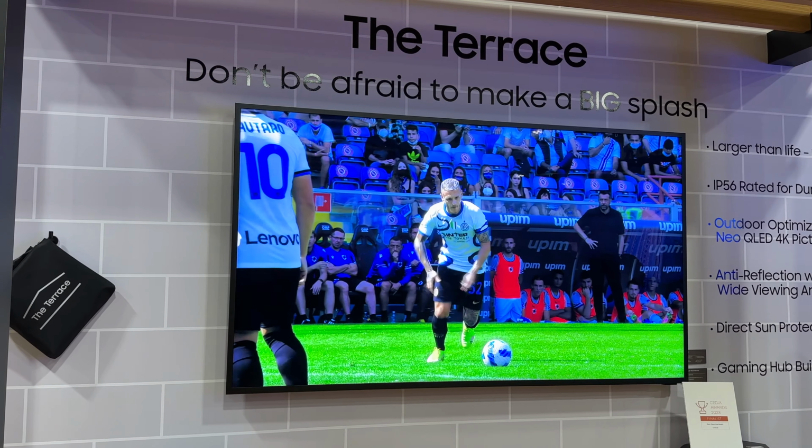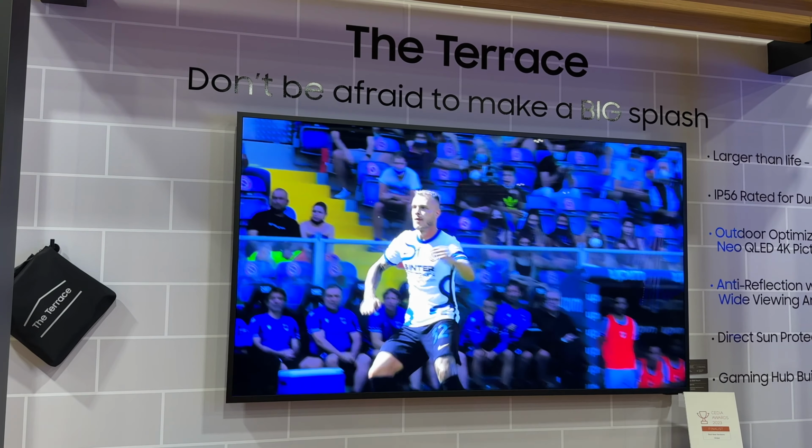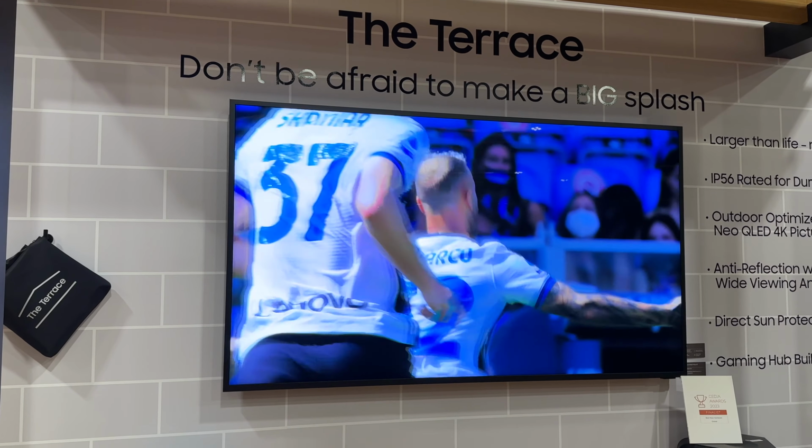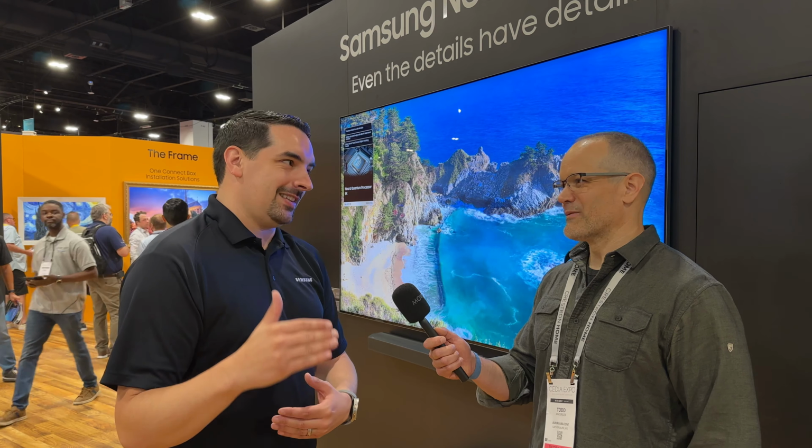Right. So our existing Full Sun Terrace maxed out at 75 inches, right? Okay. But that one is a 1500 nit display. When you jump up to 85 inches, because you're getting that new mini LED backlighting, 2000 nits. So it's a big boost in brightness.